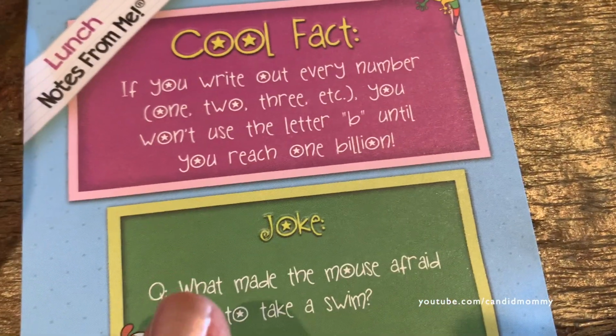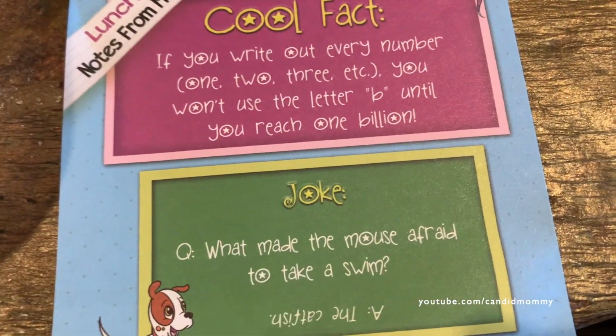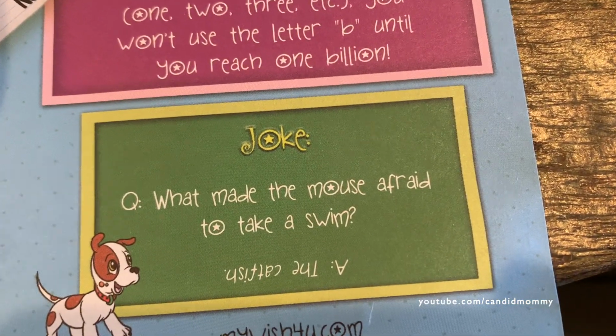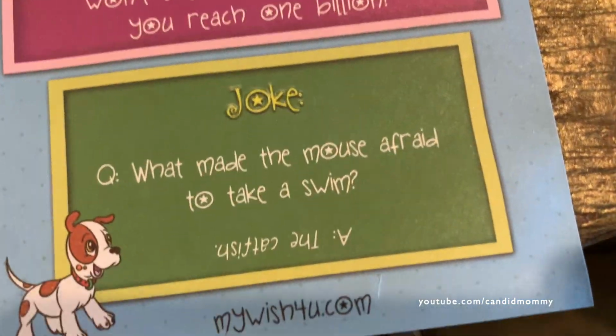I'm recycling them. This one is, if you write out every number, 1, 2, 3, et cetera, you won't use the letter B until you get to billion. What made the mouse afraid to swim? Take a swim, the catfish.